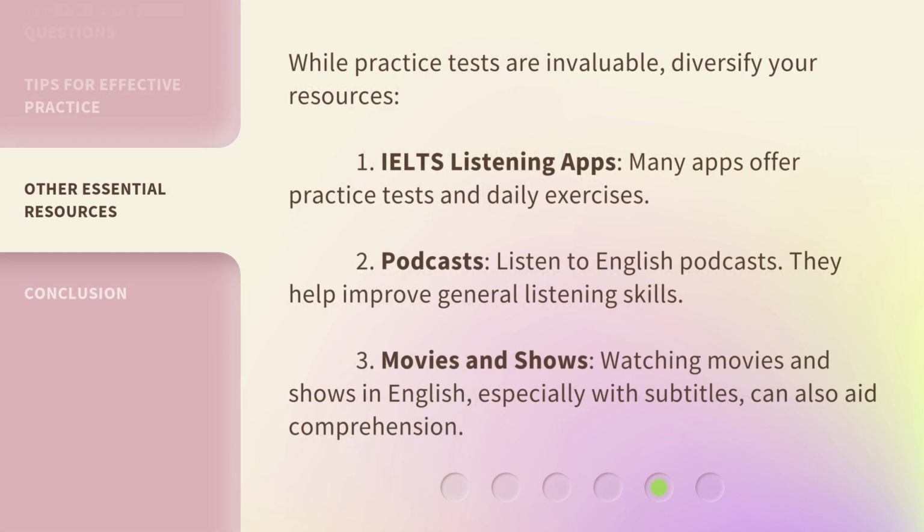While practice tests are invaluable, diversify your resources. 1. IELTS listening apps. Many apps offer practice tests and daily exercises. 2. Podcasts. Listen to English podcasts. They help improve general listening skills. 3. Movies and shows. Watching movies and shows in English, especially with subtitles, can also aid comprehension.